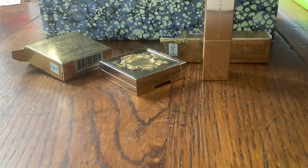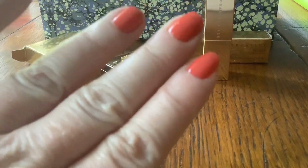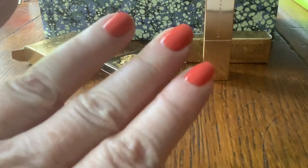So those were the two items that I got from the Christmas holiday collection. Yeah, I'll have to let you know how they appear when I actually use them on the lids. I have got my Chanel stuff now, but I didn't want to show it to you till I've changed my nail polish and tried one of the nail polishes.